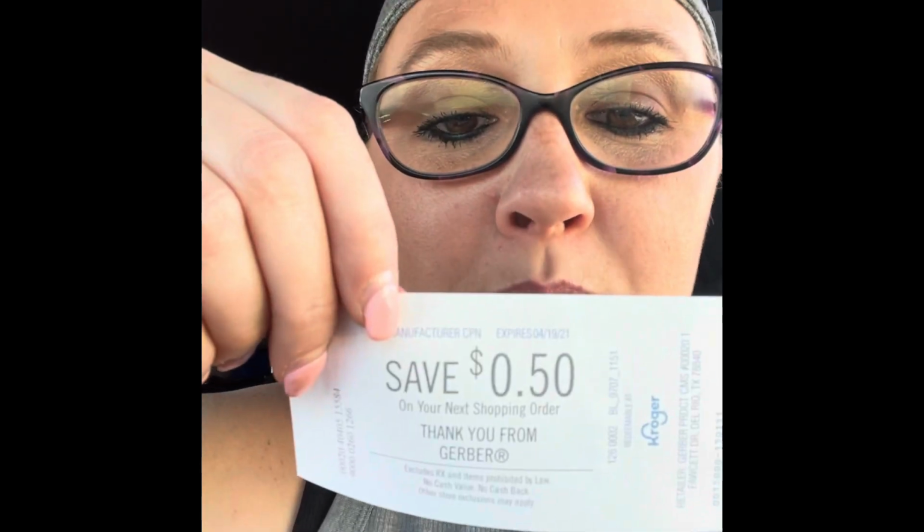I haven't done my IBOTTA or my Fetch yet, so I'll let you know when I get home what those look like. But I am excited because I did get a Catalina. If you buy 6 of the Gerber meals or snacks, you get $1.50 off. But then on top of that, I also got another Gerber Catalina for 50 cents off my next purchase. So you can use both of these whenever I use my coupon as well. So I'm excited about that.